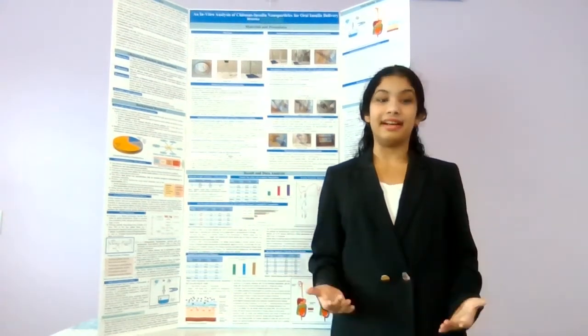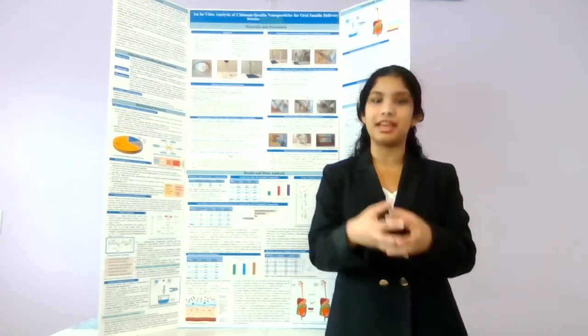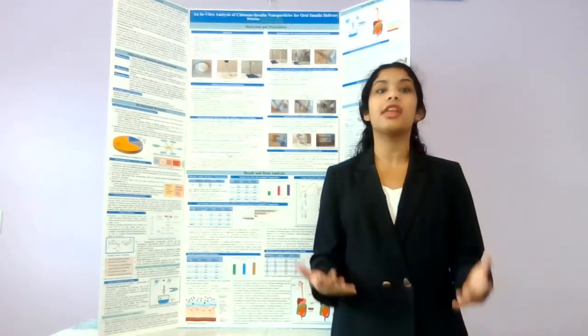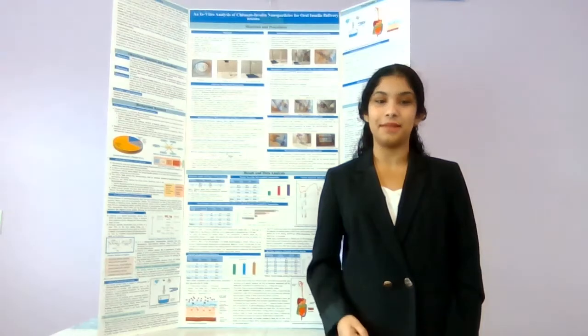Hello, I'm Rishika, and my research was an in vitro analysis of Chitosan-Insulin nanoparticles for oral insulin delivery in order to pursue a non-invasive treatment of diabetes in the senior biological B category.